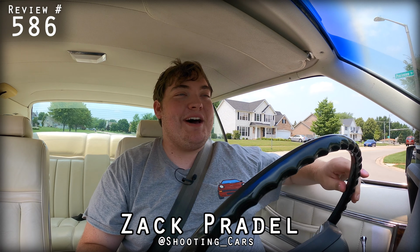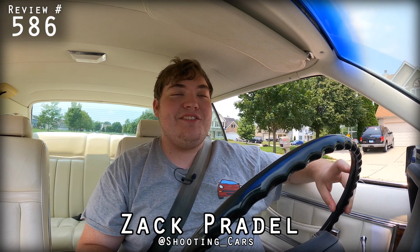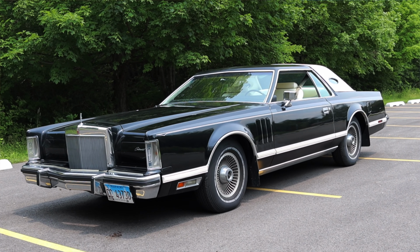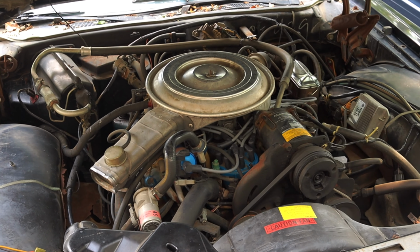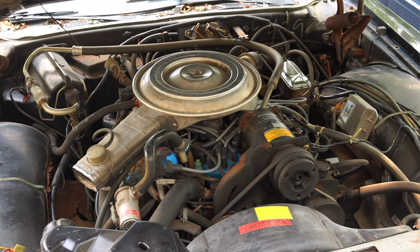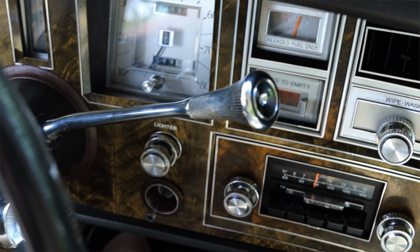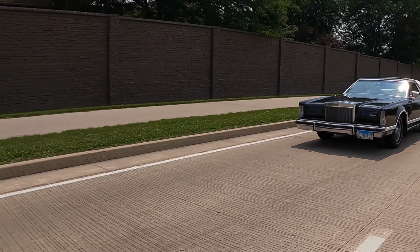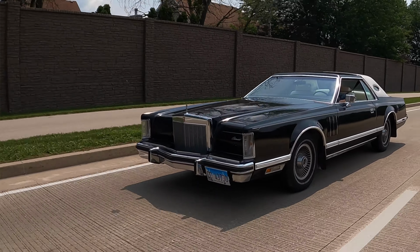Alright, what's up guys? My name is Zach, and today I am driving a 1979 Lincoln Continental Mark V. Up front is a 6.6 liter V8, and down below is a 3-speed automatic transmission. Now I am super excited to be driving this here Lincoln Continental for two main reasons.